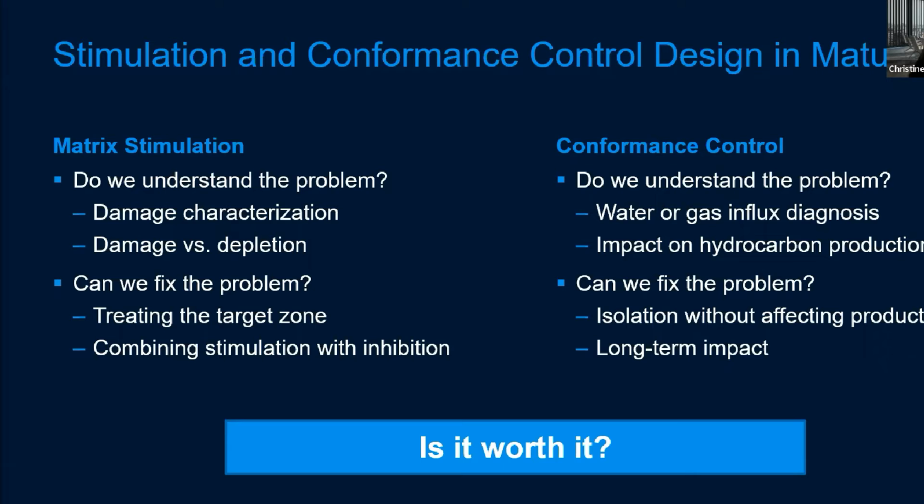We start with, do we understand the problem? Do we know where the water is coming from? Is it possible to isolate the water zone without impacting the oil production negatively? We then move on to how can we fix the problem?